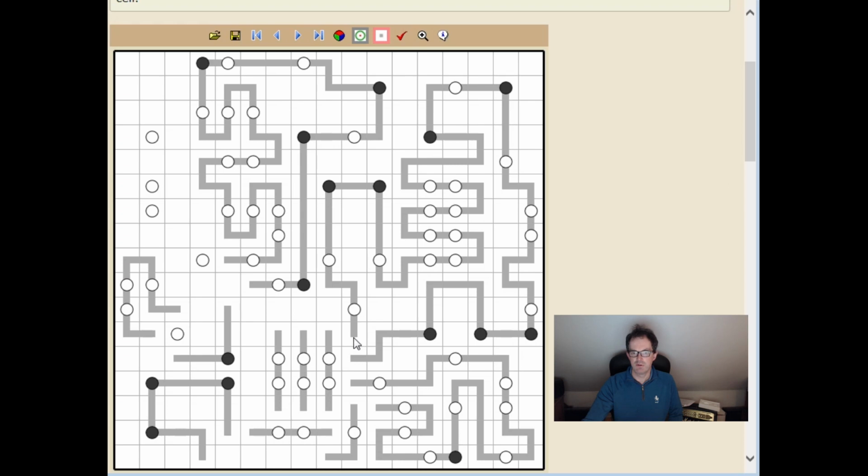Careful not to close the loop. So that's forced, that's forced. This is forced, this is forced, this is forced, that's forced. And look, we just have to be careful here again. That's now got to go upwards, because I don't want to close off the loop. This white square needs to fulfill its condition, so it must go downwards. That forces the loop to come this way.